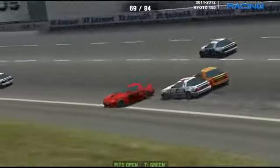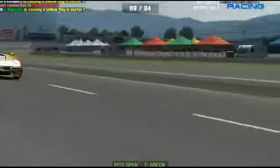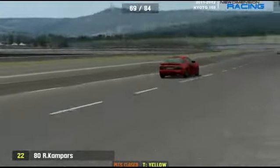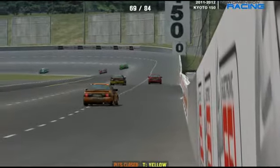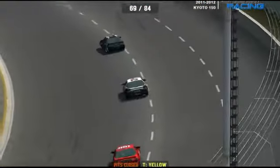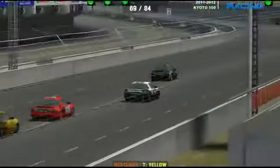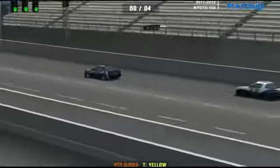Oh, and there's a crash! Kampas involved, and we were live on it, and that is no caution yet. There it is. Safety car deployed. Sometimes there's a slight delay in the system calling the cautions, so this can happen quite easily. Leaders in turn 3, safety car, leaders in turn 3. So, another caution, but at least we've already seen some green flag laps.